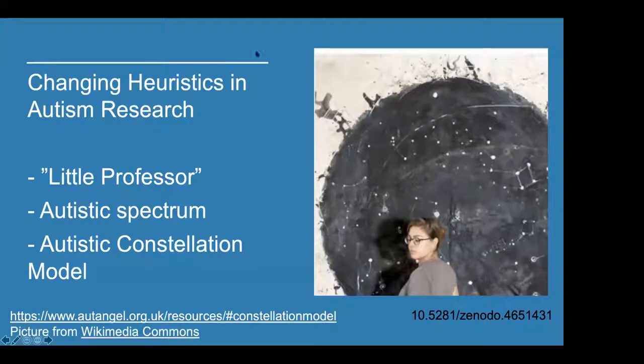All right, yes. It's quite ironic that the word heuristic is in the title when research has shown that autistic people themselves are less susceptible to many of the biases that more neurotypical people are culpable of. But back to the presentation in hand, yes, changing approaches to autism research. It's gone from viewing the autistic person via the little professor model of Hans Asperger. We've progressed onto the autistic spectrum, looking at a multidimensional approach to autism. And then we have the autism constellation model, which kind of looks like a crossover between a woodwork project and string theory, where you can look at those dimensions being curled up and perhaps sometimes unfurling and then curling up again.